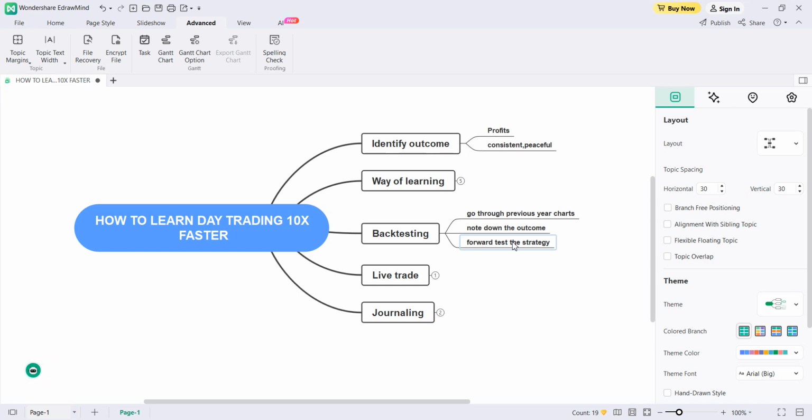That means, for example, you have a system today. Tomorrow onwards, you have to paper test it in the live market. In the live market, you have to stay in front of your monitor, keeping in mind that you are trading the charts of your index or stock for this particular strategy. This is called forward testing, and write down what is happening for that strategy during the live trade. What are the reasons for it acting like that? What pushes the price in your direction, or what pushes the price against your position? You have to do all these things to learn day trading 10x faster.